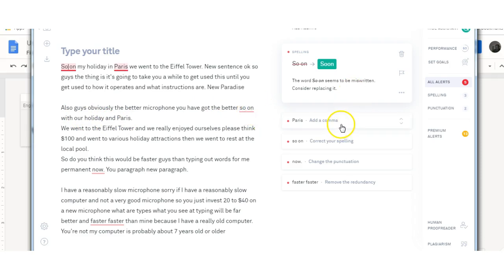Add a comma after Paris. Yeah, see, it's telling you what to do here. After Paris, add a comma. "So on," correct your spelling. Now, change the punctuation, which is there. See? Faster, remove the redundancy. See there? So let's have a look. Those are the five alerts that it's done.